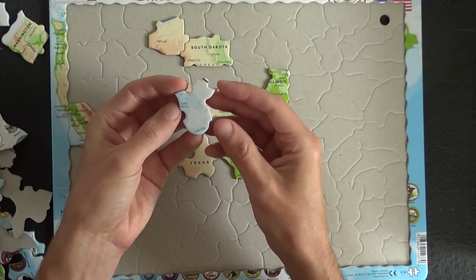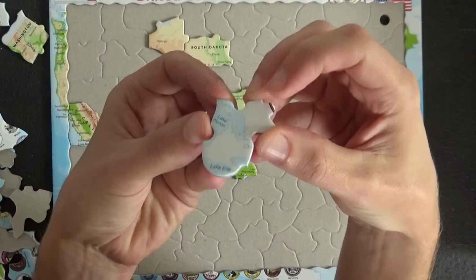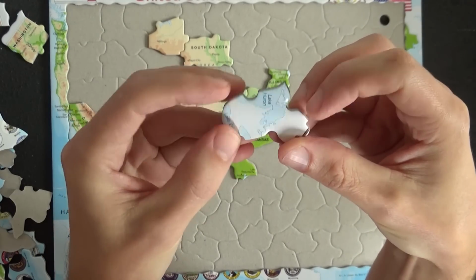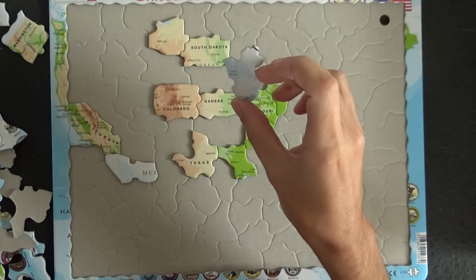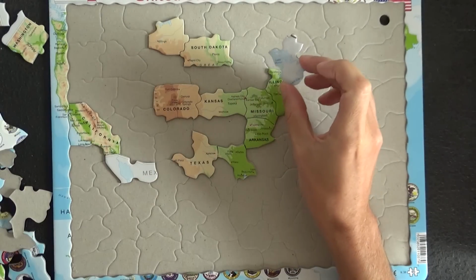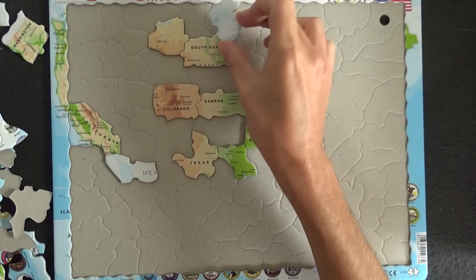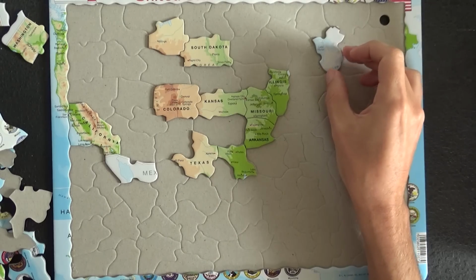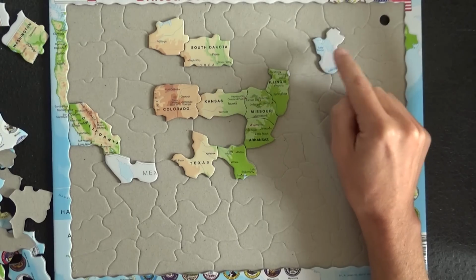Here are some parts of the Great Lakes. Lake Huron, Lake Erie, as you can see. So this is north of the United States. Should be here. So yeah, here it is. It's part of Canada, Ontario.